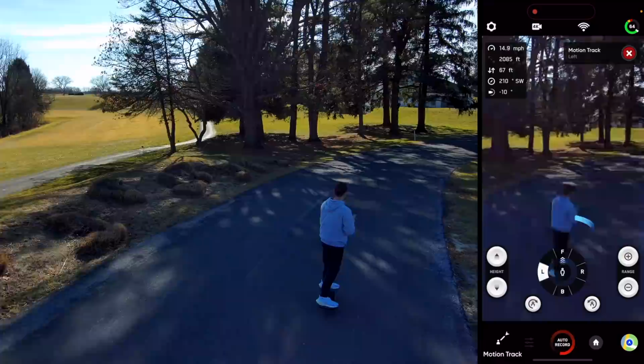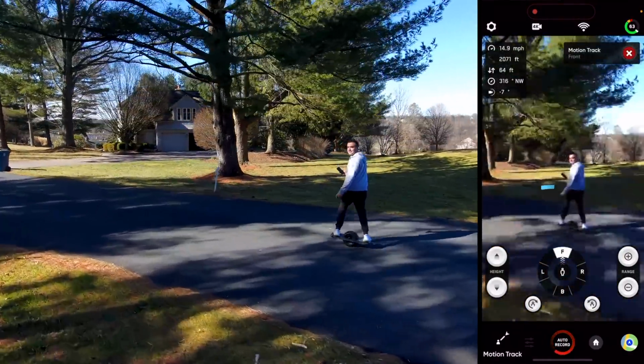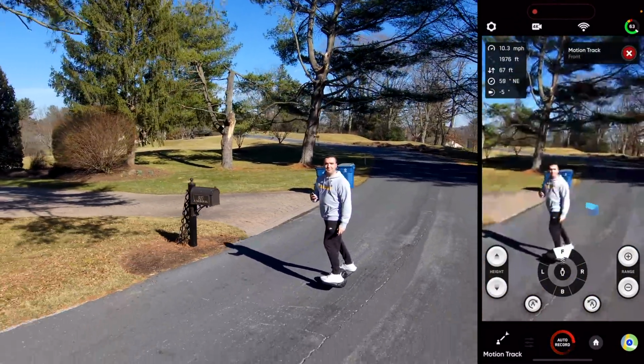So again, we can go ahead and tell it to zip to the front. It'll zip around under the trees. So giving it a little bit of an obstacle course to try to get to the front now. It does its best at going around trees and then beams its way to the front.